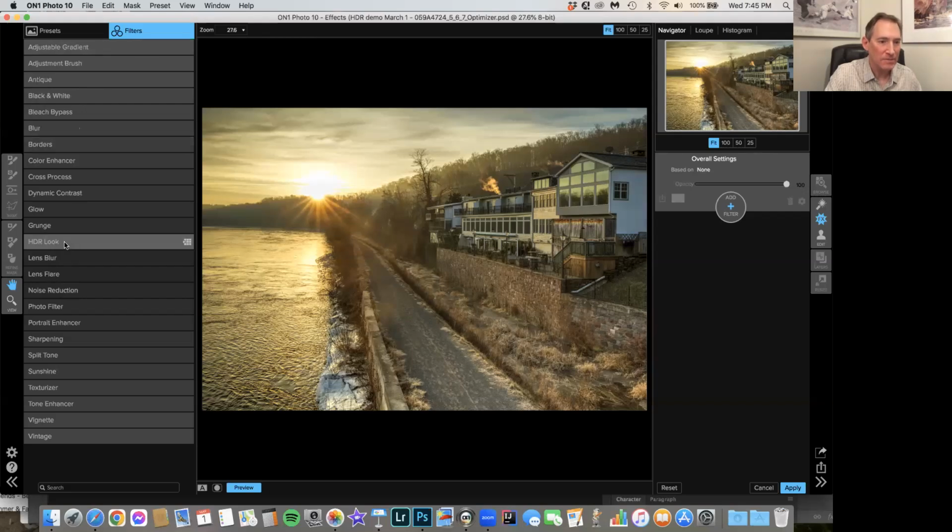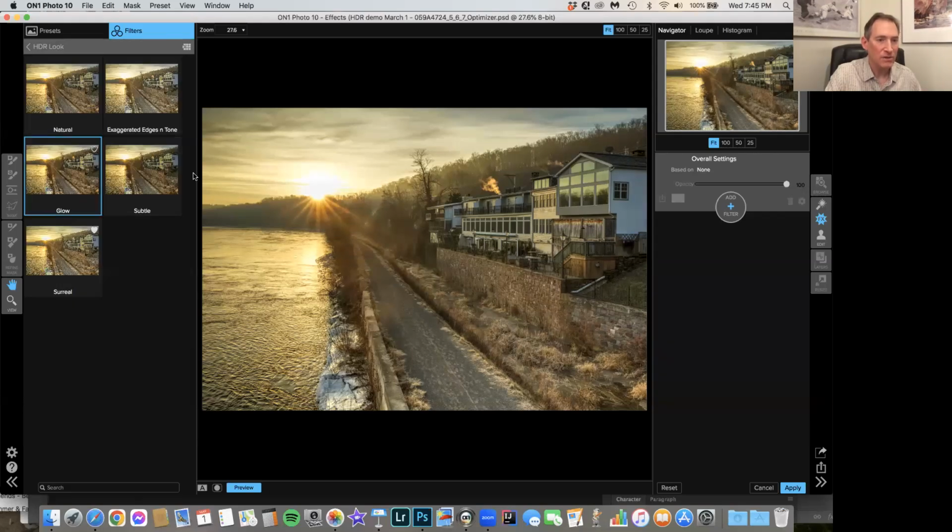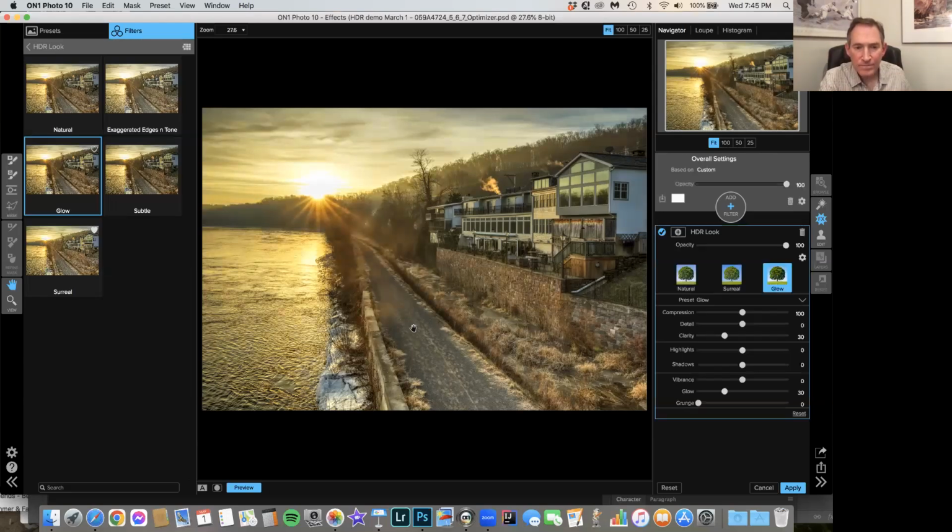So one I sometimes do is HDR glow. And it adds a little pop. It might be a little too much, and I want to reduce the compression a little bit. You'll see what that does. Tones it down a little bit. It makes it pop just a little bit, which I like. So I'm going to leave that like that, and I'm going to apply it.